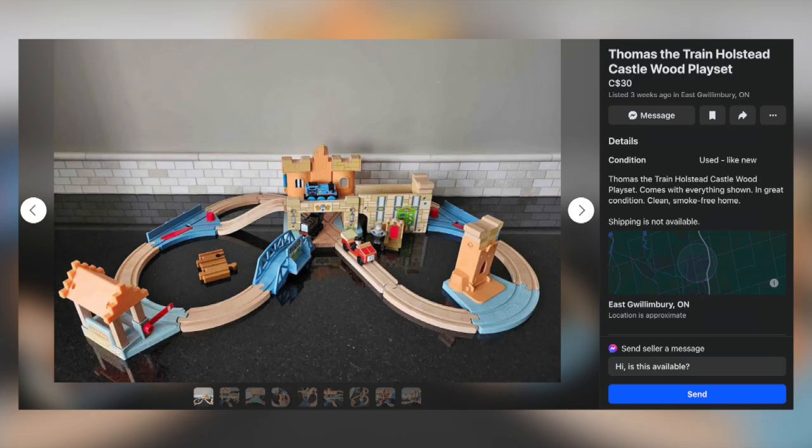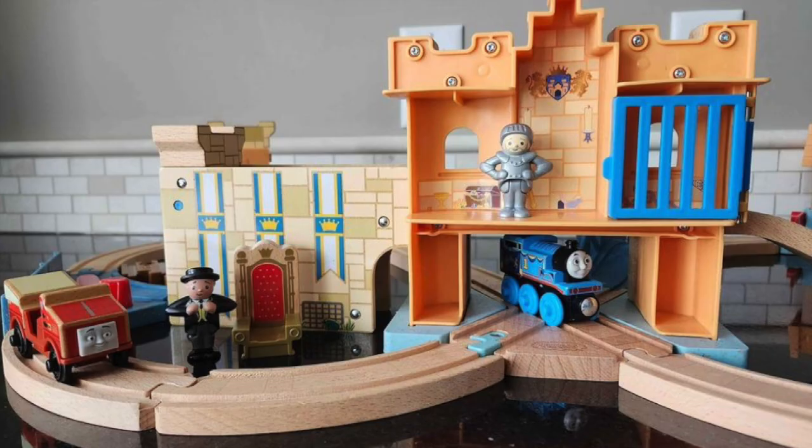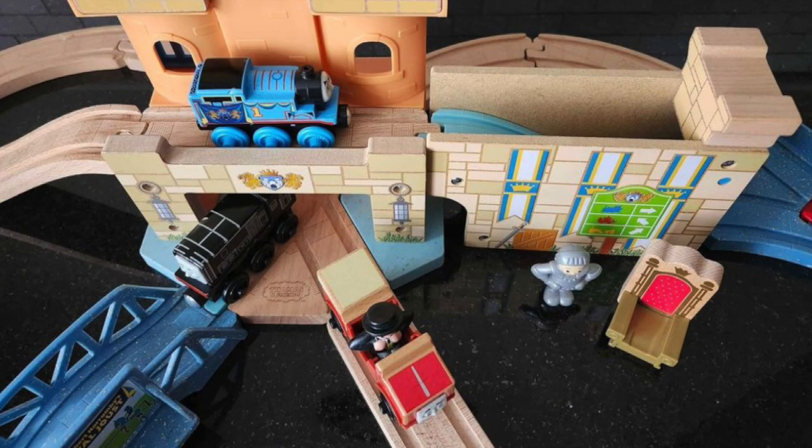It wasn't until recently that I finally saw the set used and for sale for the first time. These are pictures from a Canadian Facebook Marketplace listing from January 2024, and someone is selling most of the items that came in the original set. I don't know how many of these Castle Tower sets were sold, but I'm guessing there weren't many of them, as this is the first time I've seen the set for sale as an American.